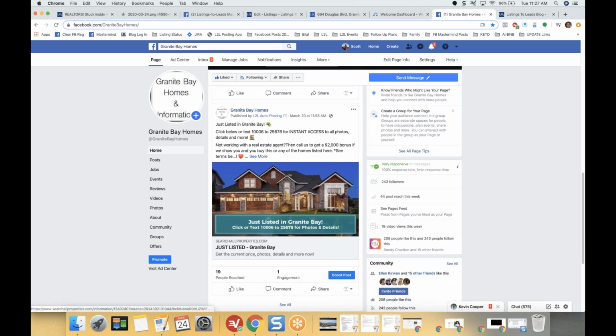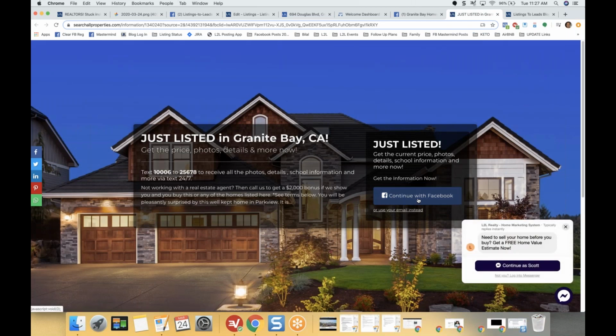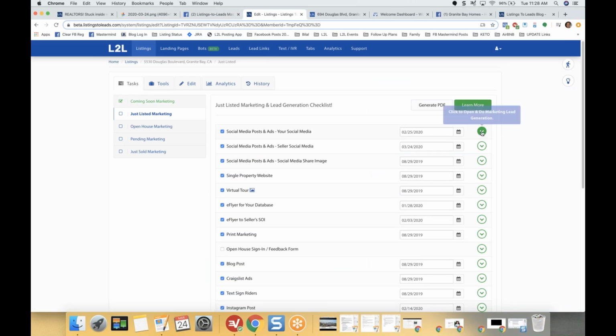But it's going to look a lot like this. All right. It'll look a lot like this. And just like the ones that auto post, right? People click the image or the link in the ad. They go to the landing page and they click through to the single property website and you generate a lead. All right. So anything that you use the push post function for, similar to auto posting, you can always either boost it or go to the ads manager and run it as an ad. All right. So you have all of those options via your social media.